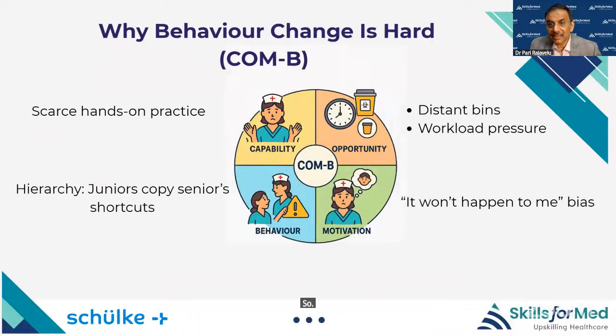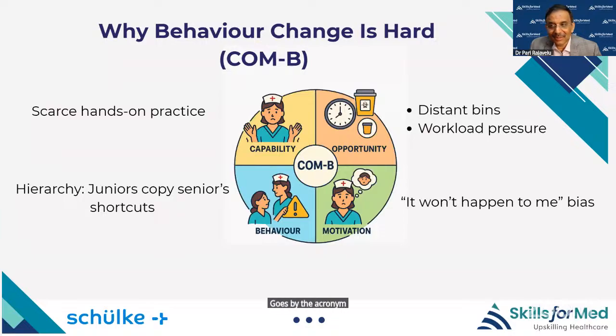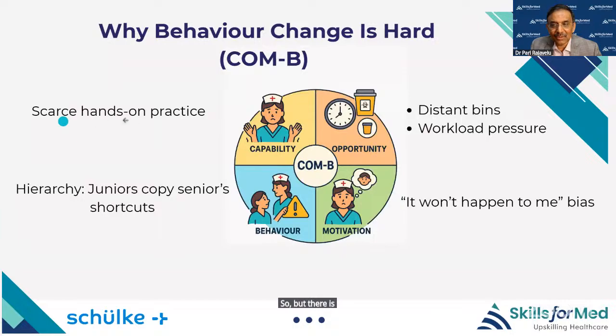So behavioral change is the most important, and here is one reason why it doesn't work. It goes by the acronym COMB. What is this COMB? So C is the capability. You should have the capability to know how to do one hand recapping or how to use the safety device. But there is very scarce hands-on practice on this. People are not even aware of, or capable of, these two small habits or skills which can prevent needle stick injury.